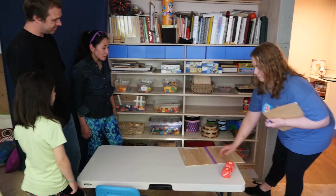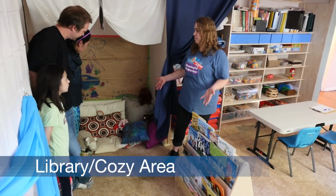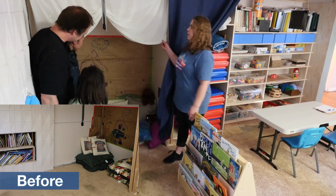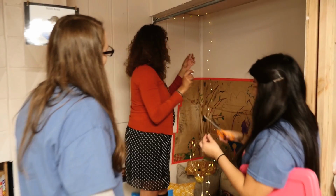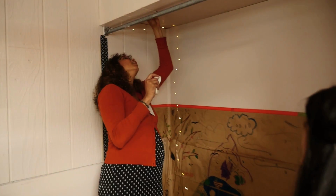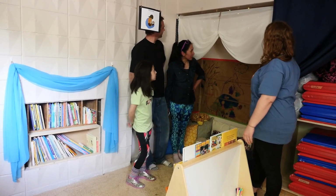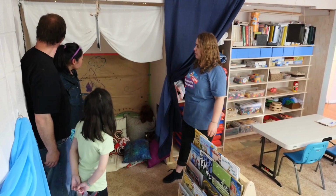Same and different. So over here in the cozy book reading area, we added some more cushions. We really loved these little fairy lights you have, and we thought they looked really cool with this sheer fabric, kind of cozying up the area.